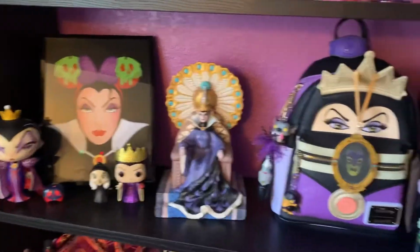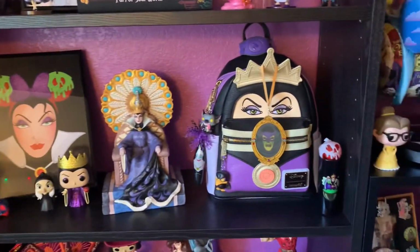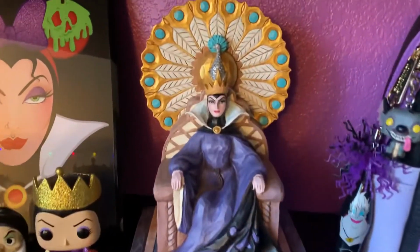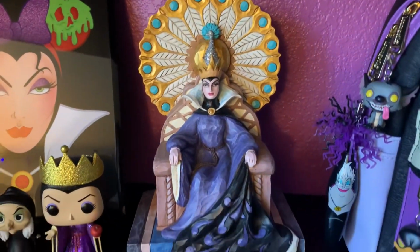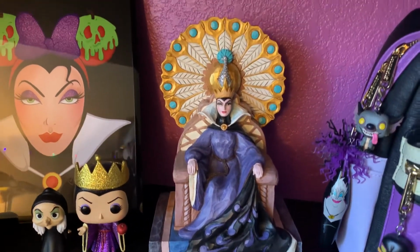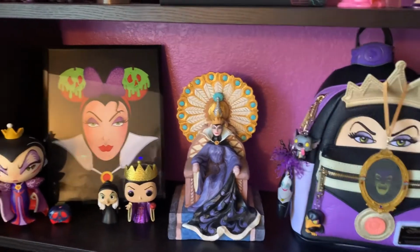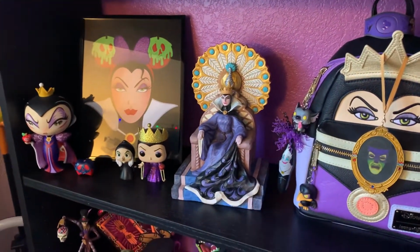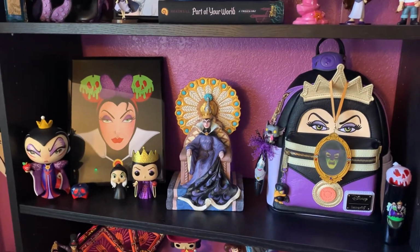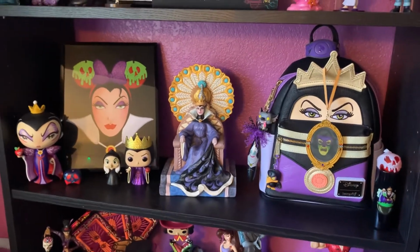Seriously, first world problems. So this is my all Evil Queen shelf. And this is my favorite Jim Shore of all time. It was gifted to me by Sue at Banger's Bubbly in our villainous box swap. I still can't believe that she got that for me, but it is in a very prominent spot. And now the Evil Queen has her whole own shelf, and I love it.